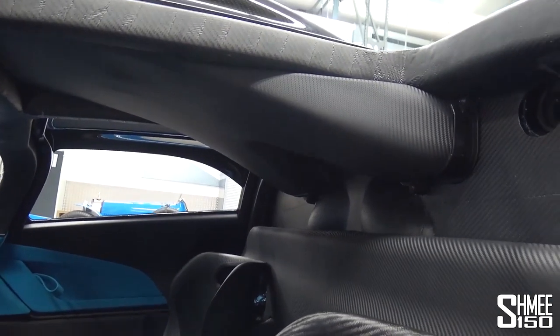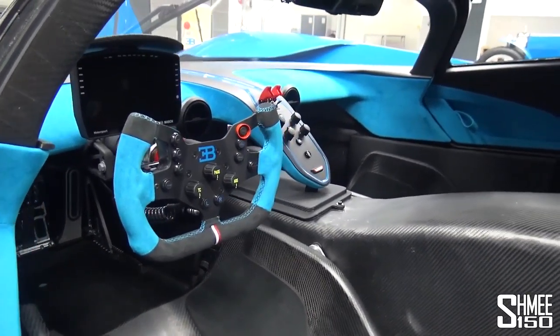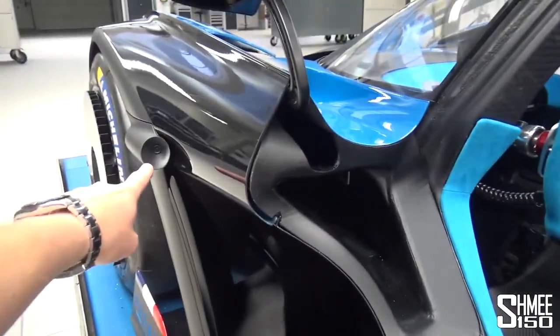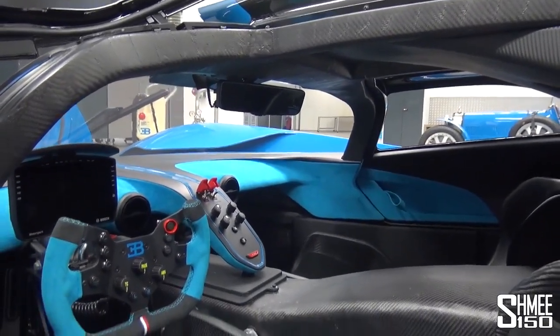You've got the pipe work up there for the airflow coming through the snorkel. The interior finished in the blue Alcantara, the French racing blue, but very much race car. Now you might be wondering about door mirrors, cameras. We'll see those in a moment. You've got one on each side, as well as one in the back of the shark fin to help you see backwards, all of which show through the traditional rear view mirror that you have in the center.